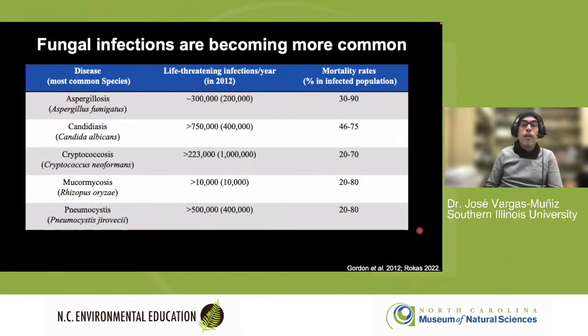This increase in drug resistance is also becoming more alarming because fungal infection is becoming more common. In parentheses, you will note the numbers in 2012. For example, for invasive aspergillosis, there were about 200,000 cases per year, and now in 2022, there are up to 300,000. So there has been a significant increase in the number of infected patients. This is also concerning because the mortality rate is between 30 and 90%.